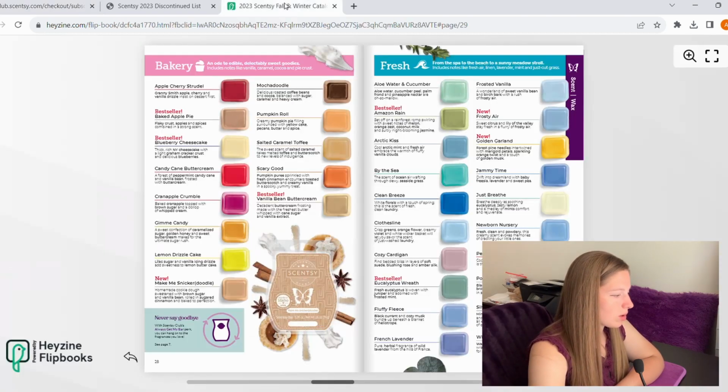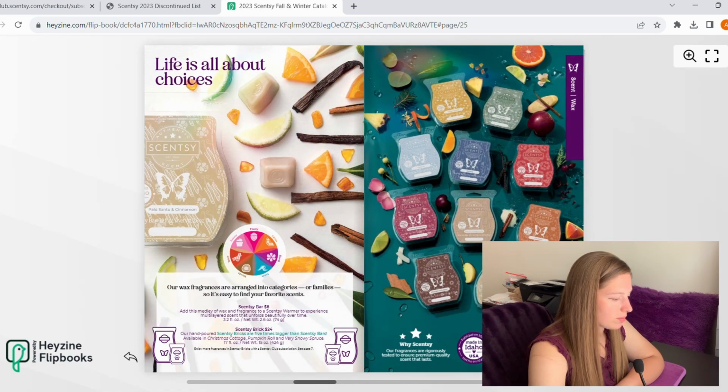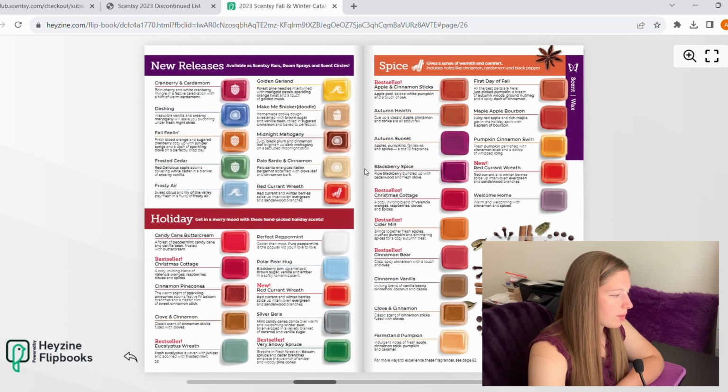So we'll come here. I'm just going to back it up. Oops, too far. That's a pretty page. I love this picture. Okay, so you can see these are our new releases. You'll be seeing me doing a video covering all of those and my opinions on how they smell. And then also for fall and winter, they have this holiday section, which, OMG, look at this.